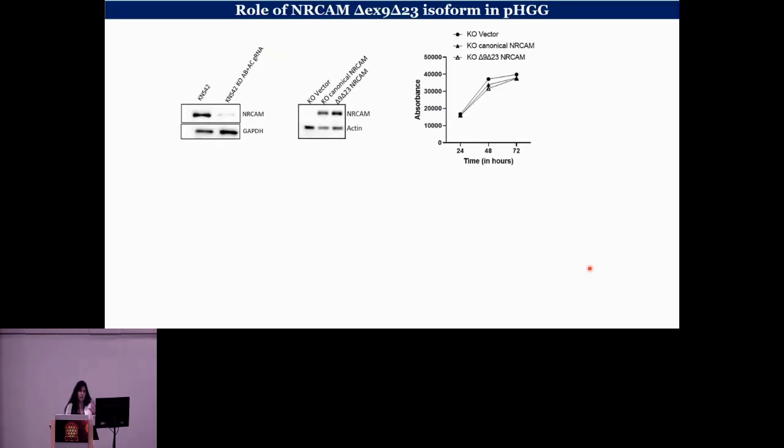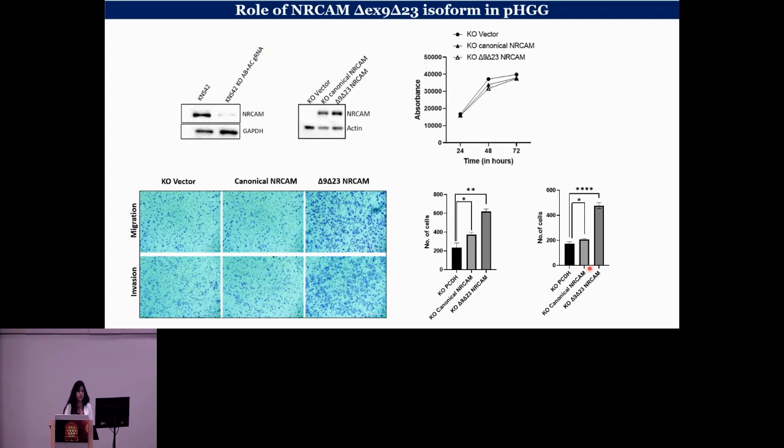For that, I went back to my model of KNS42, where we created a knockout for NRCAM, and I re-expressed the canonical and the skipped isoform of NRCAM. We did not see any changes in proliferation of these cells, but we did find that expression of the skipped isoform of NRCAM enhances the migration and invasion capacity of high-grade glioma cells as compared to the canonical isoform and the knockout cells, suggesting they do have a role in glioma progression.